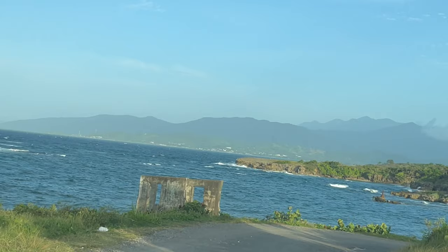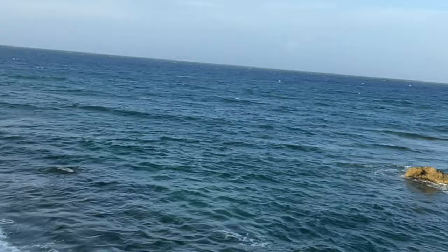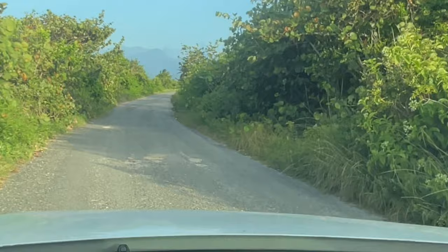So once you clear a junction, you will have an amazing view of the coast and the countryside. One thing I forgot to mention is that you can use Google Maps to find this location. It's very easy to find.